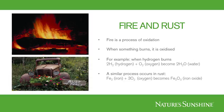Well, oxidation and reduction are part of the biochemical processes that are going on all around us all the time. For example, as I mentioned, fire is a process of oxidation because when something is burning, it means it's being oxidized. So for example, when hydrogen burns, you have two molecules of hydrogen, and then you add molecules of oxygen, and they become water as it is oxidized. A similar process happens when things rust. You have iron, and when iron combines with oxygen, it becomes a compound called iron oxide or rust.